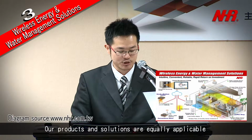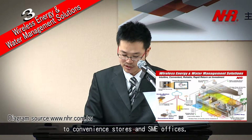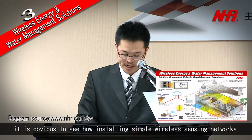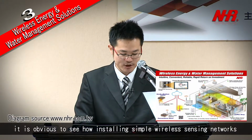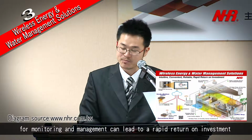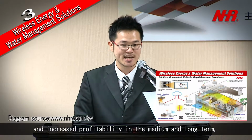Our products and solutions are equally applicable to convenience stores and SME offices. With the ever-increasing cost of energy and water, it is obvious to see how installing a simple wireless sensing network for monitoring and management can lead to a rapid return on investment and increased profitability in the medium and long term.